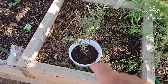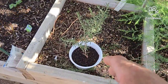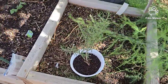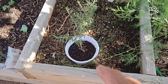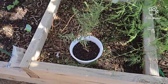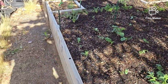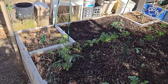So that aloe vera gel will help start the roots. It works like a rooting hormone. It'll help start the roots on this thing. And as long as I don't forget and let the soil dry out, that should root within the next 30 days or so. And I'll see some fresh growth on the plant. And then I can give my neighbor the one that I've been promising to give him.